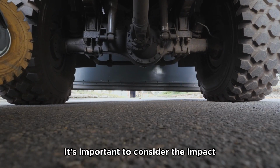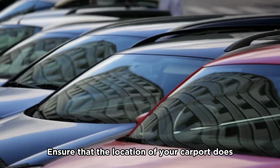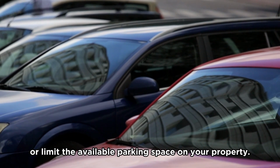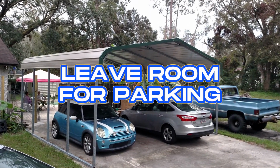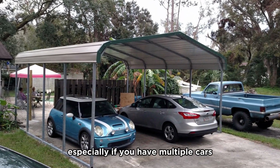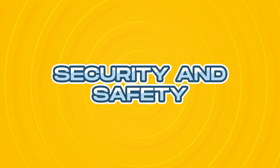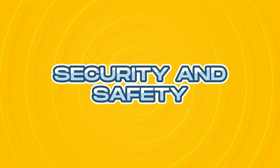Furthermore, it's important to consider the impact on maneuverability and parking space. Ensure that the location of your carport does not restrict or limit the available parking space on your property. Leave enough room for comfortable parking and maneuvering of vehicles, especially if you have multiple cars or larger vehicles such as SUVs or trucks.